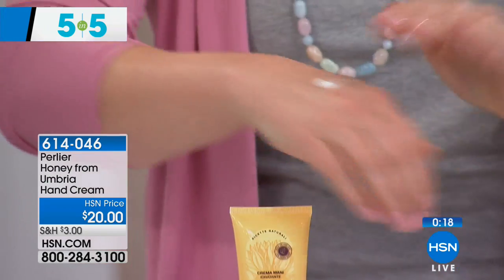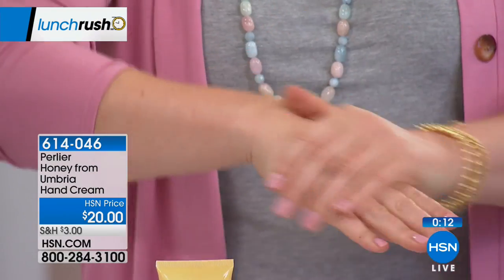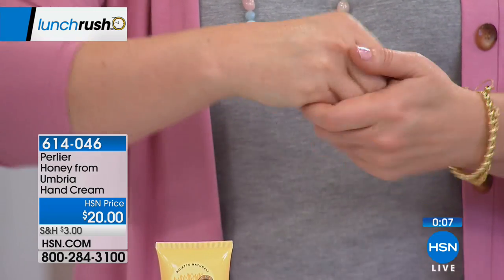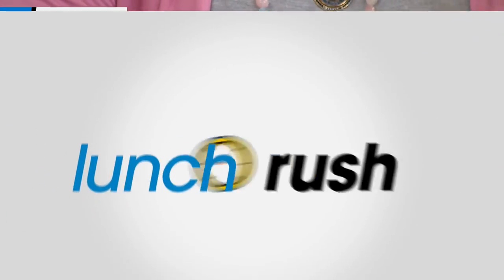Sorry, I always have a rubber band on my wrist. But you can see if you have dry, cracked, parched skin, this is going to add that instant boost of hydration, moisturization, and your skin just feels younger and looks younger and feels beautiful and it smells incredible.